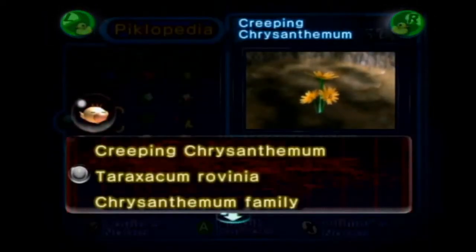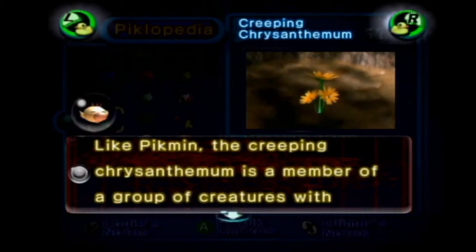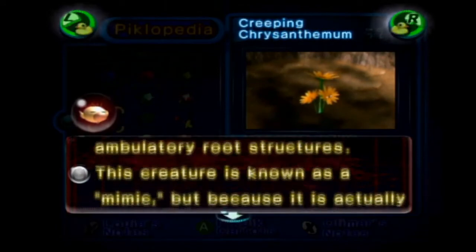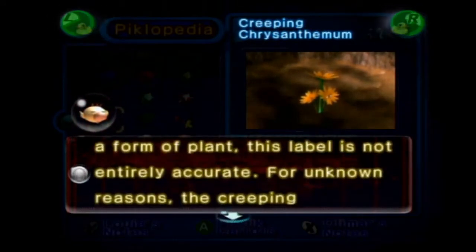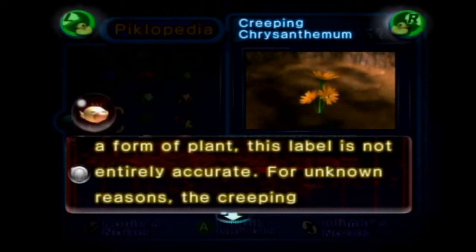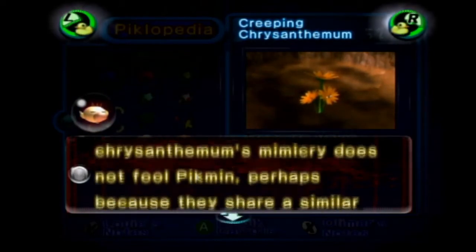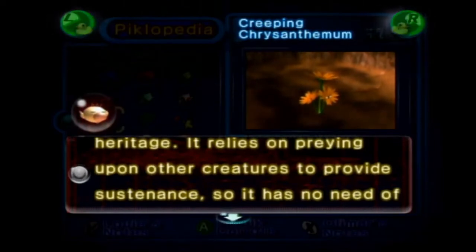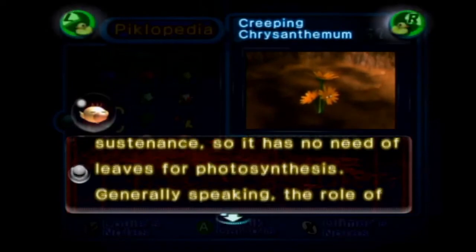Creeping Chrysanthemum, Taraxacum rovinia, Chrysanthemum family. Like Pikmin, the Creeping Chrysanthemum is a member of a group of creatures with ambulatory root structures. This creature is known as a mimic, but because it is actually a form of plant, this label is not entirely accurate. For unknown reasons, the Creeping Chrysanthemum's mimicry does not fool the Pikmin, perhaps because they share a similar heritage. It relies on preying upon other creatures to provide sustenance, so it has no need of leaves for photosynthesis.